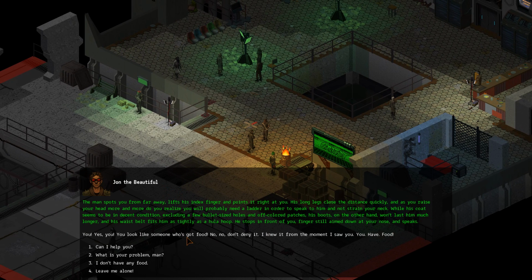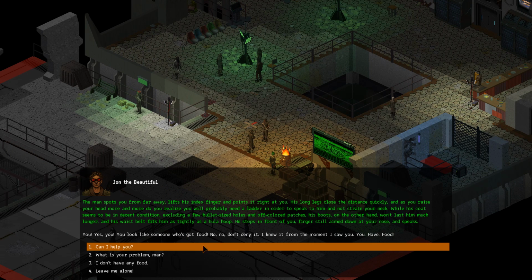John the Beautiful. The man spots you from far away, lifts his index finger and points it right at you. His long legs close the distance quickly, and as you raise your head more and more, you realize you will probably need a ladder in order to speak to him and not strain your neck. While his coat seems to be in decent condition, excluding a few bullet-sized holes and off-colored patches, his boots, on the other hand, won't last him much longer, and his waist belt fits him as tightly as a hula hoop. He stops in front of you, fingers still aimed down at your nose, and speaks.